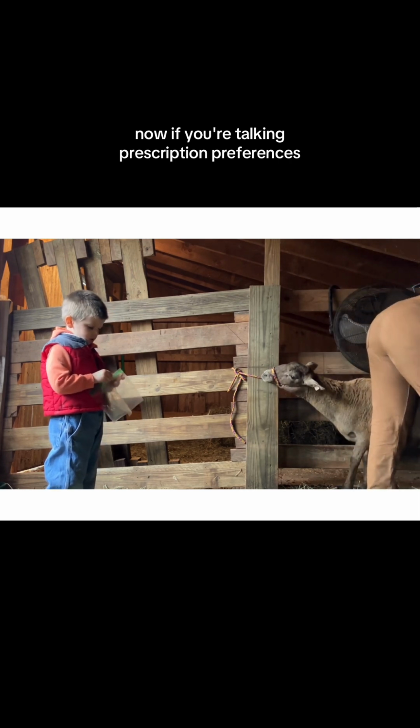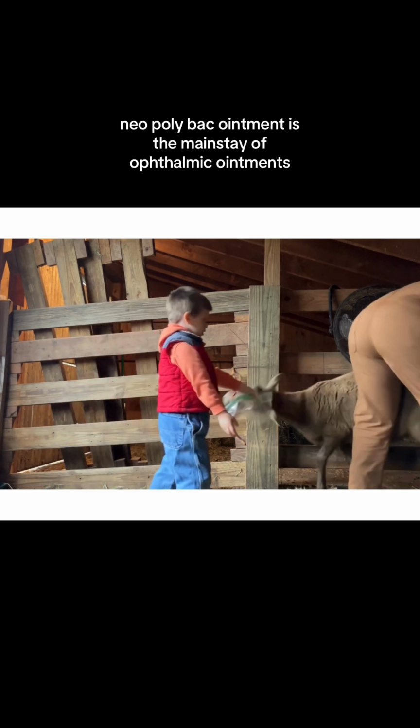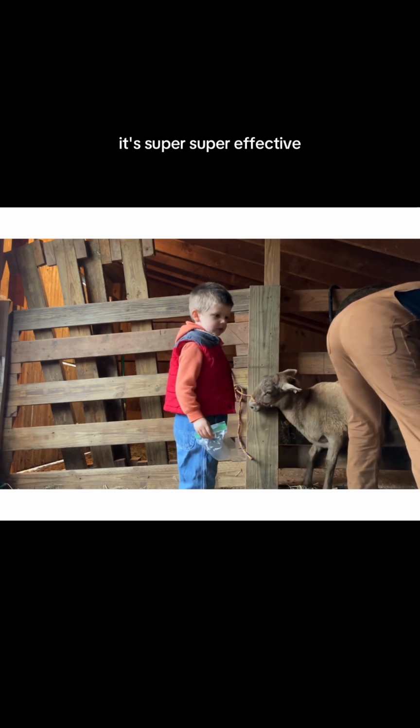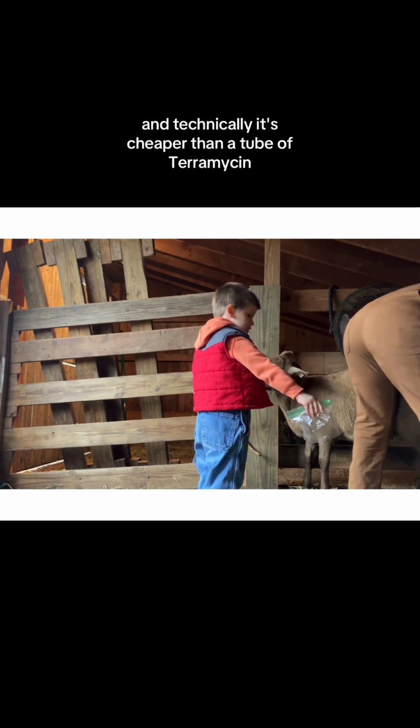Now, if you're talking prescription preferences, Neopolybac ointment is the mainstay of ophthalmic ointments. It's super, super effective, a great antibiotic for eye traumas, and technically it's cheaper than a tube of Terramycin.